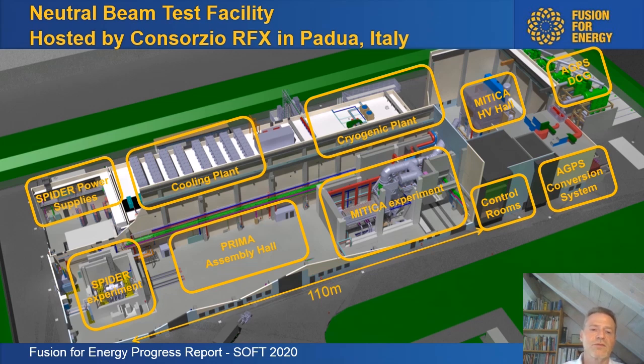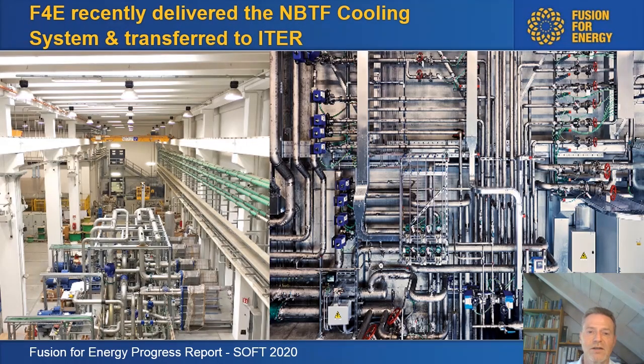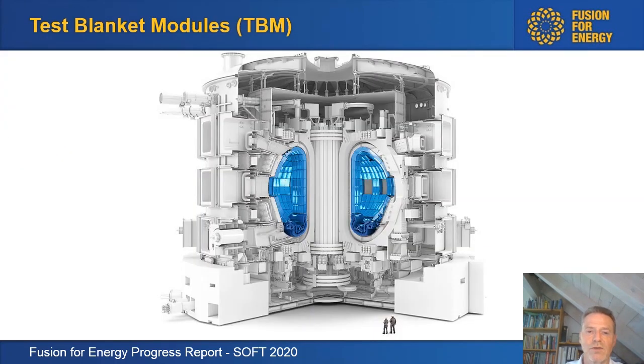And here you see the different systems that go into this huge factory hall. I don't go into much detail in the interest of time, just to tell you that we are now about 70% complete with MITICA and its cryo plant. You remember that SPIDER we inaugurated last year. So the neutral beam test facility is really getting closer at completion. Here we see how we have installed the systems for NBTF cooling, and this is not just for MITICA but also for the ITER heating neutral beams, because they are captive components, so they need to be already installed.